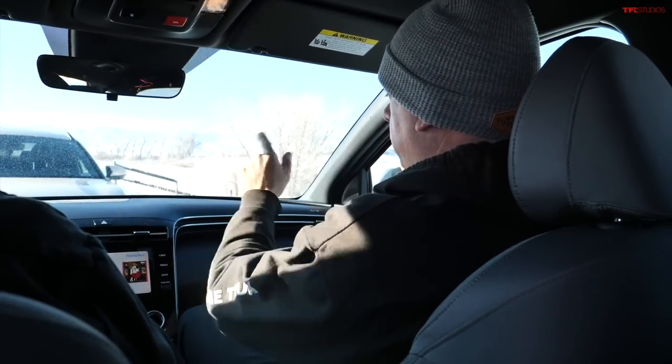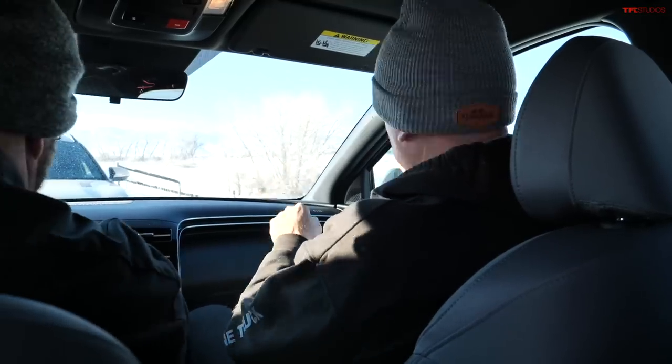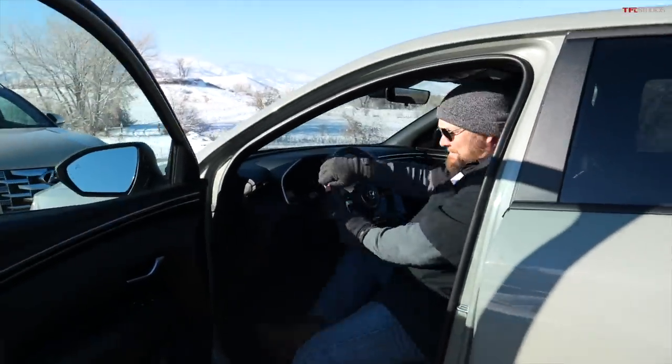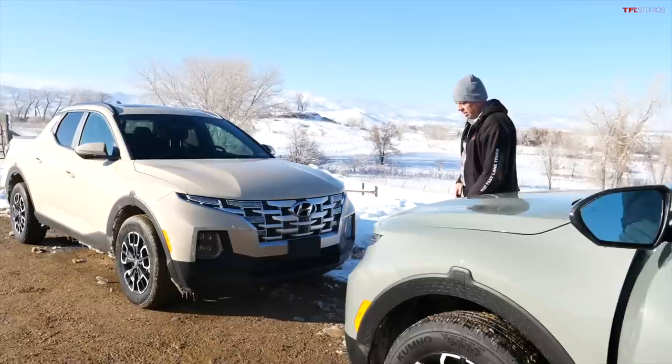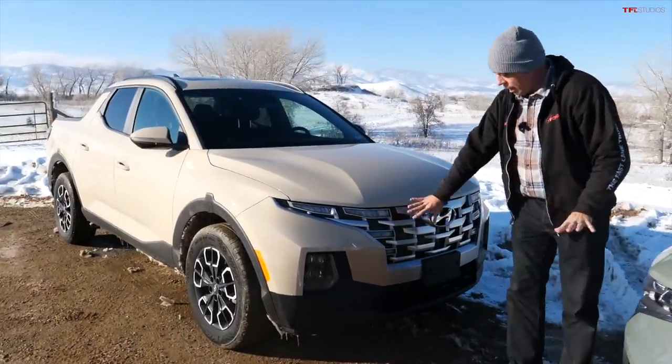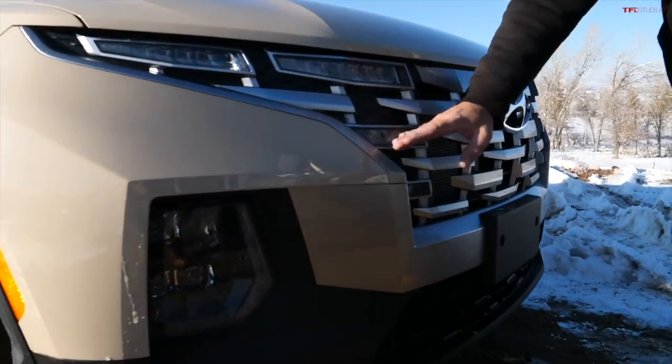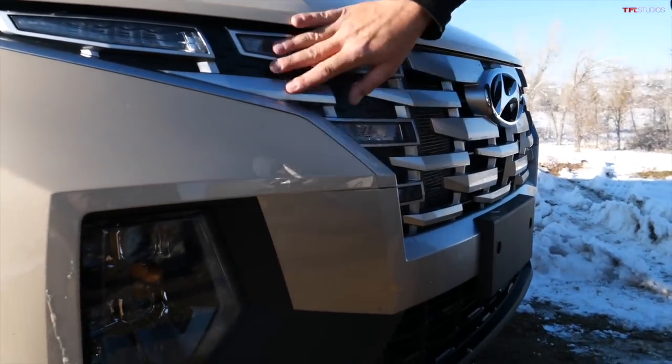Well, let me show you what's inside mine. Absolutely, let's do that. Oh, it's got a little tune that sings to you when you're done. So really quickly, the grills are basically the same. I love how they have the lights. They're fantastic at night, kind of daytime running lights.